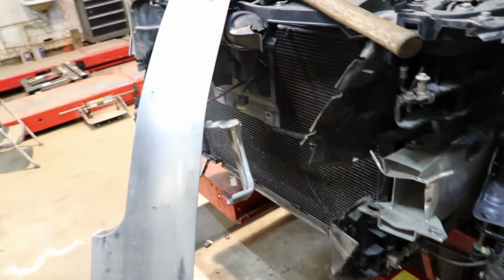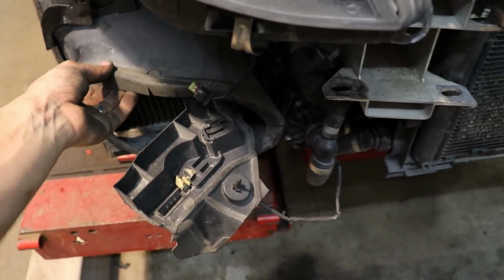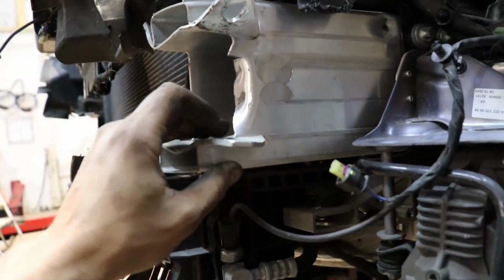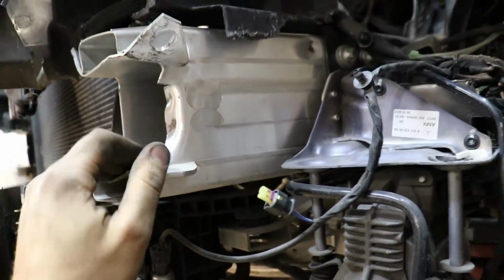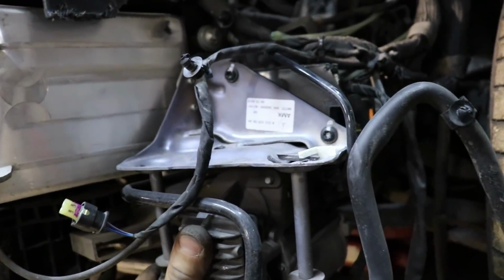All right, so finally we got the rebar off. A lot of little stuff had to come off on this side, the little bracket, but it came off. We had to use the hammer and the little pry bar to get it out of this piece. I guess this is like a frame extension piece, which we're definitely gonna have to replace. Looks like the radiator kind of popped out of its mount. We can fix that. I was thinking the rebar actually was holding this air pump, but it's not.